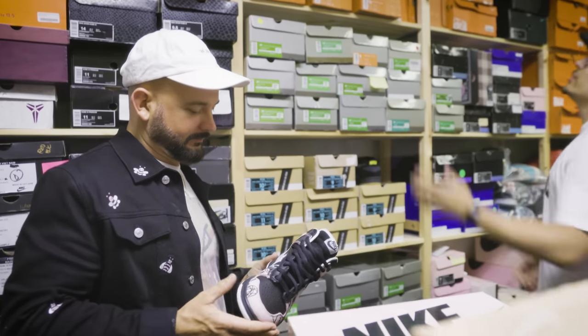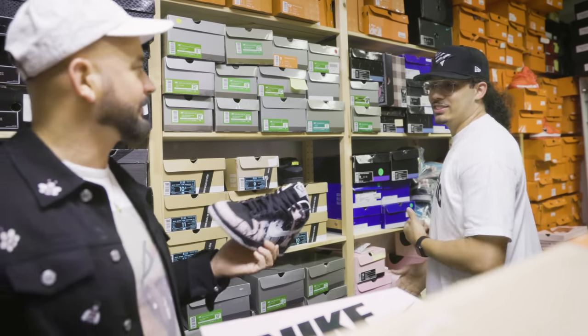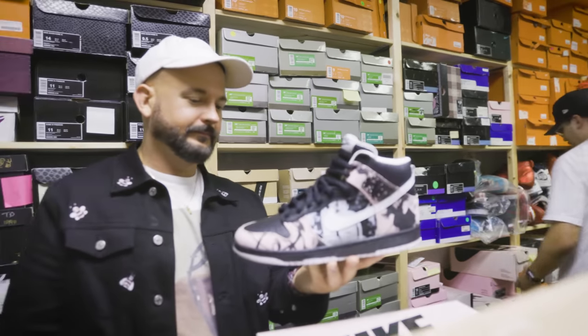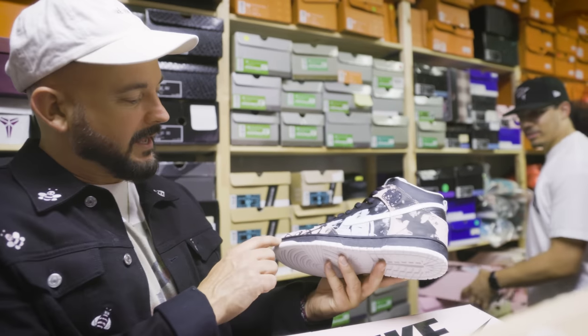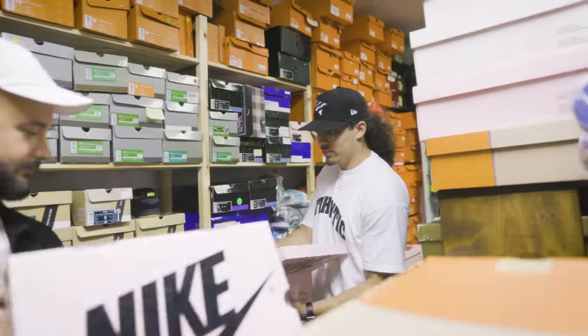Definitely a cool point. How much are they worth now? I mean, depending on the size, like $2,500 to $3,500. Especially when the pink is so pink like that. Yep. I remember trying to get those because they fade. And it was like, oh, these are dope.